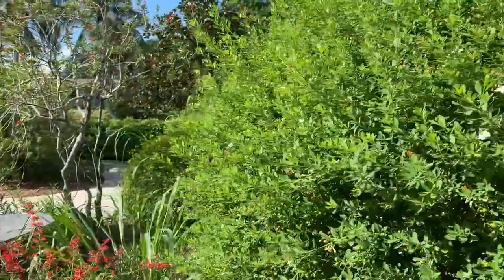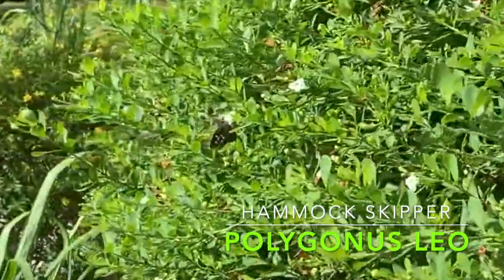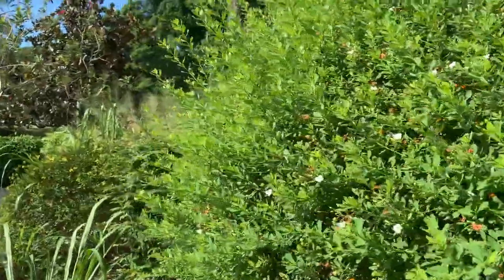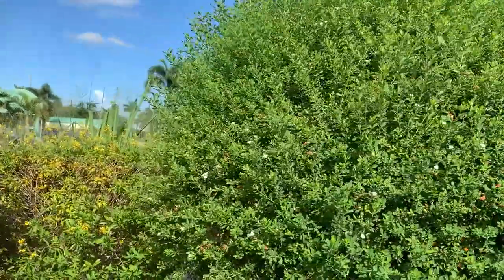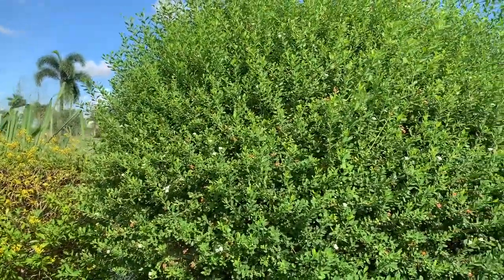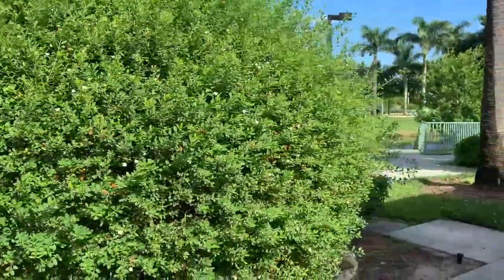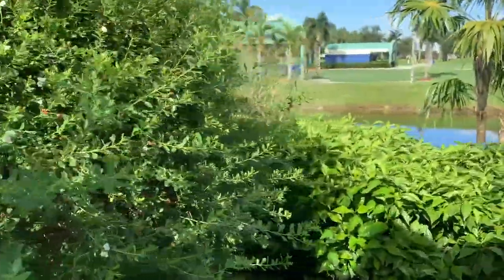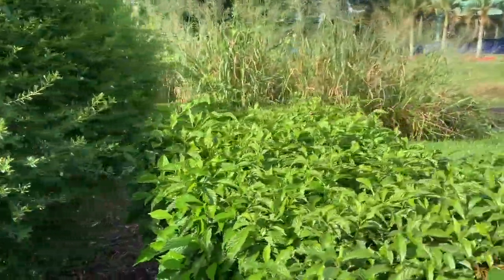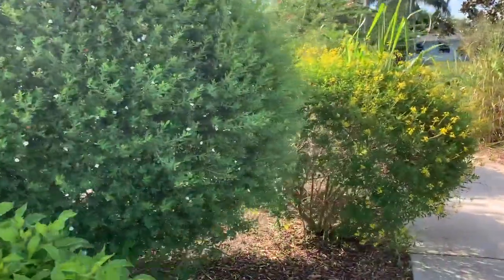All right, guys. Here is a cool skipper. It's a hammock skipper. Oh, come on. Cooperate. Where'd he go? He didn't cooperate. Ah, hammock skipper, guys. Where did he go? Did he fly around this side? It's Polygonia Leo, the hammock skipper. South Florida.